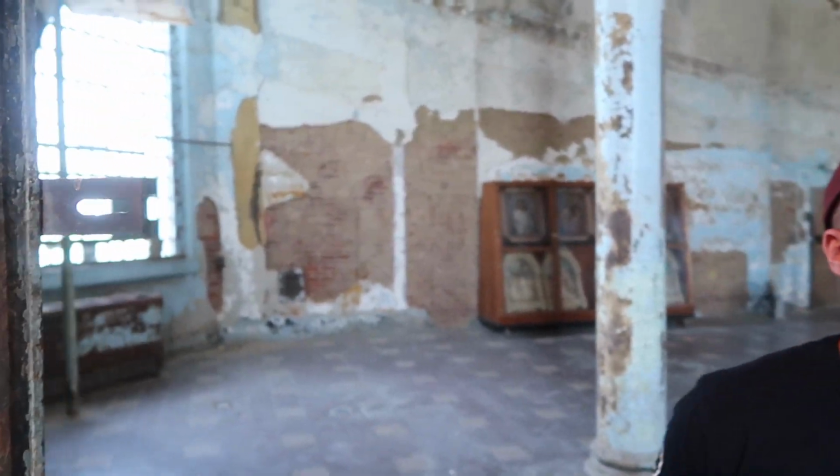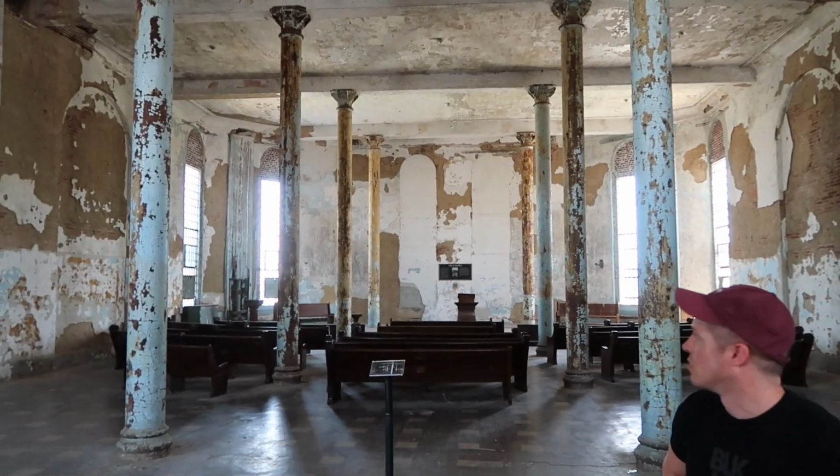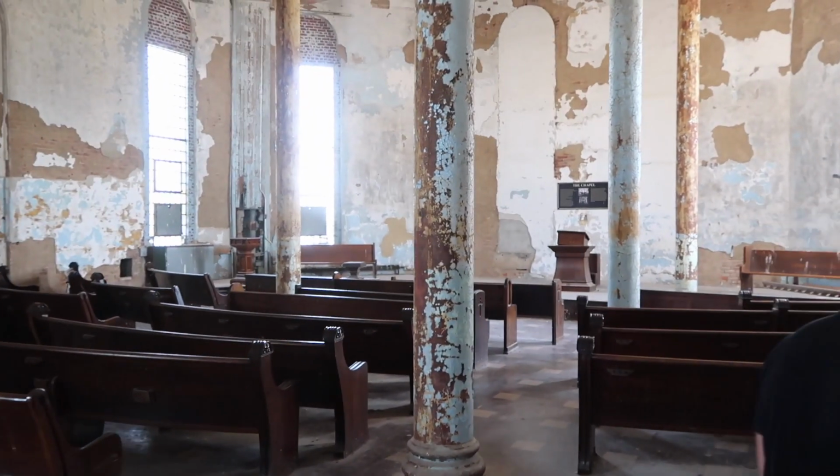Check this out. This is a chapel. Look at how big this room is. This is amazing. Guess you know what's next? Prison. The East Cell Block.